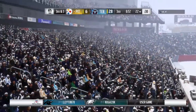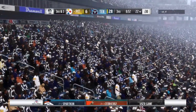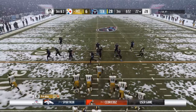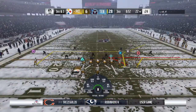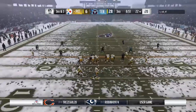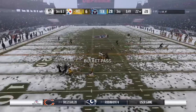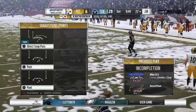Good thing they do have a little bit of time here still left in the contest. Decent-sized deficit, but not one that they can't manage. This offense in desperate need of a conversion as they come up on 3rd down. Roethlisberger now to throw on 3rd down. And he couldn't hang on to it through the contact.